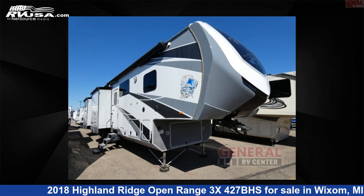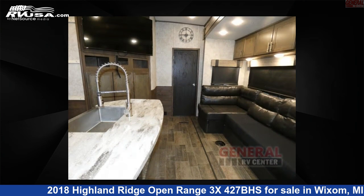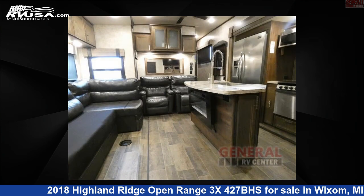This 2018 Highland Ridge Open Range 3x427 BHS is a fifth-wheel RV. It is located in Wixom, Michigan, 48393 and is offered for sale by General RV Center.